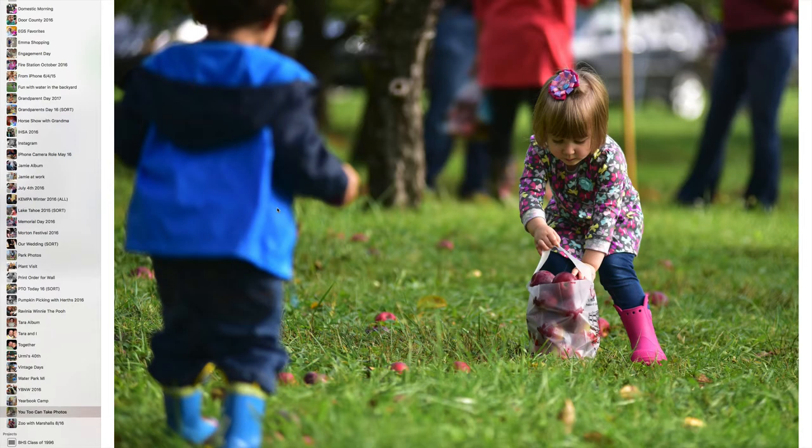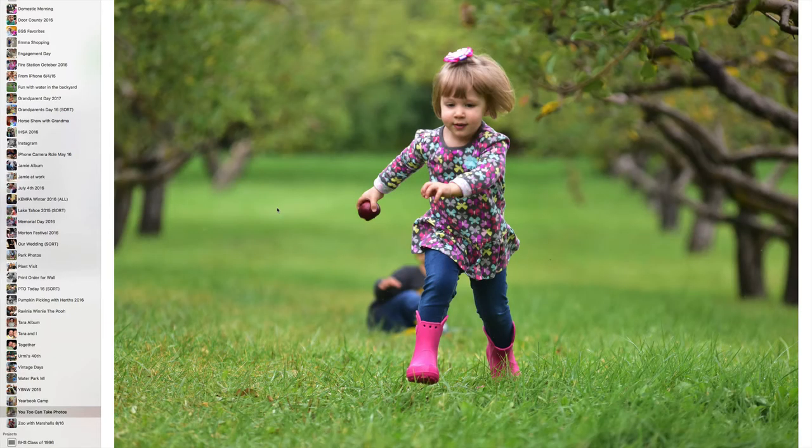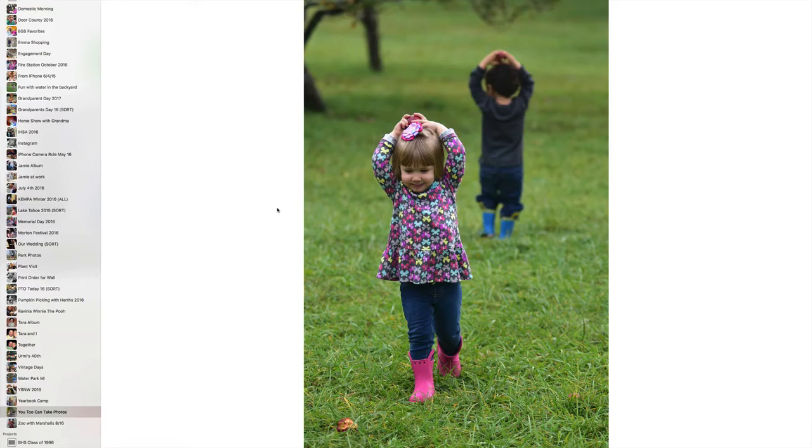So this time of year, as parents, a lot of us are taking pictures of our little kids, especially doing apple picking and pumpkin picking and all that. But again, trying to tell a story, so it's pretty clear what we're doing, close-ups, action. So anyway, those are just some of my photographs.